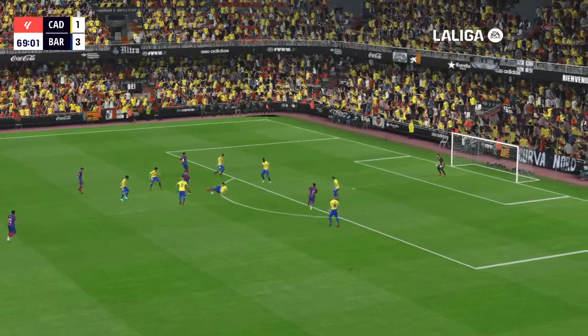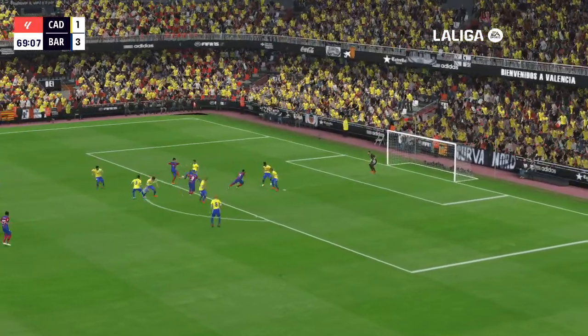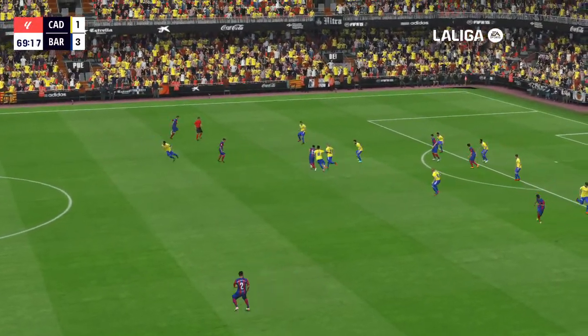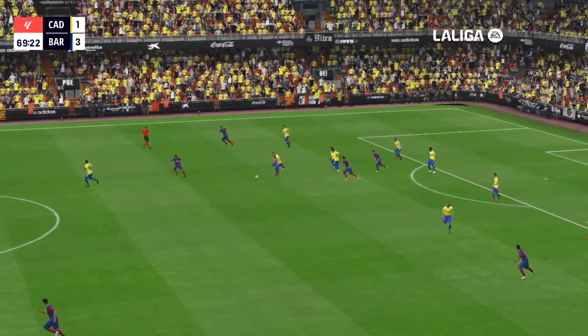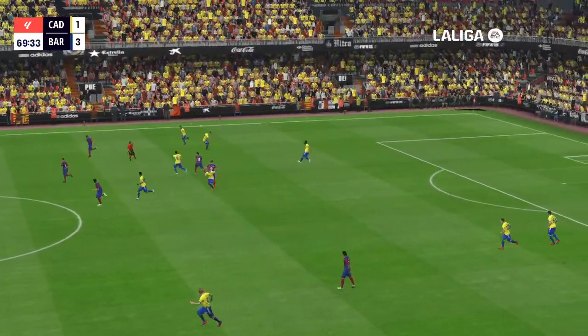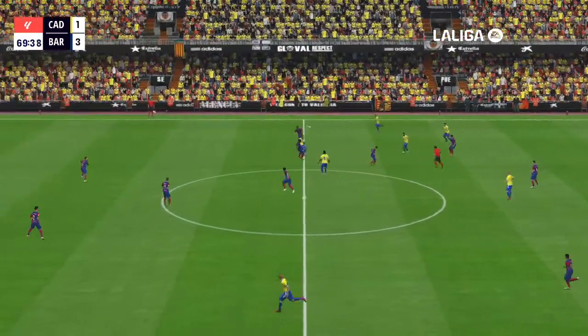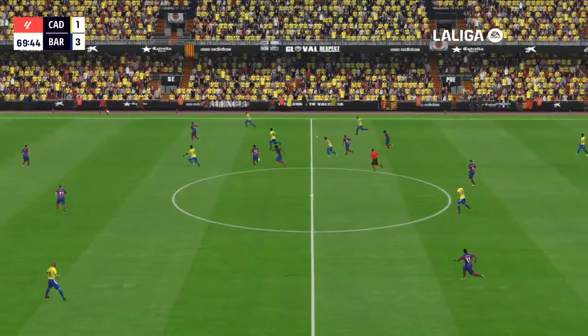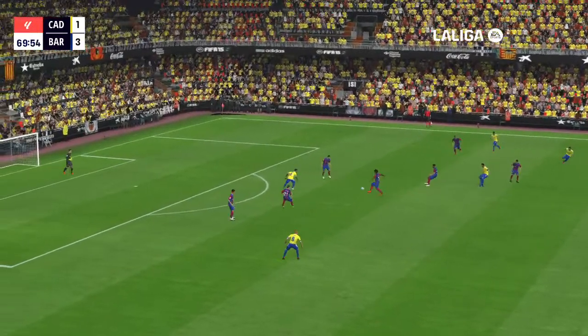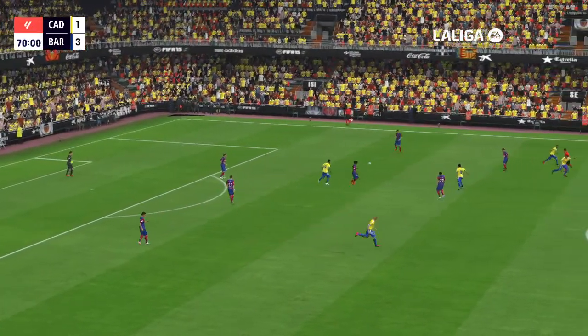It's Lewandowski. Lewandowski passes it through. Battles to win it back. It's come loose. Negredo makes himself available. And he's made sure that that won't get through.